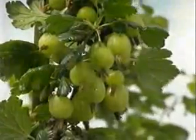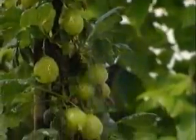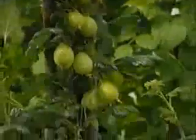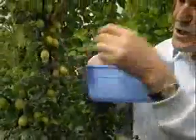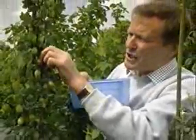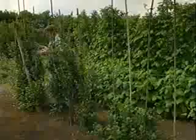It seems like a good year for gooseberries. In fact, it could be a little bit too good. If you've got berries crowded together like these, then you'd be well advised to just thin out a few, and these thinnings can be used for cooking now to leave the rest to swell up for eating fresh later on.